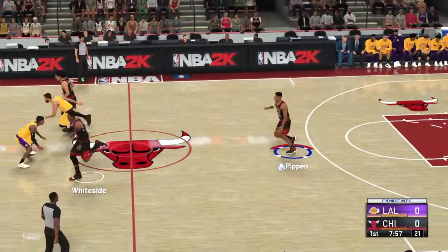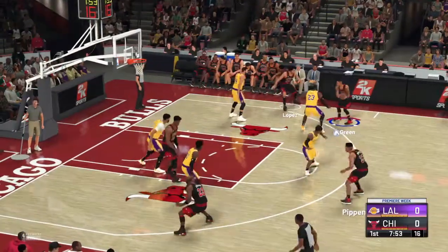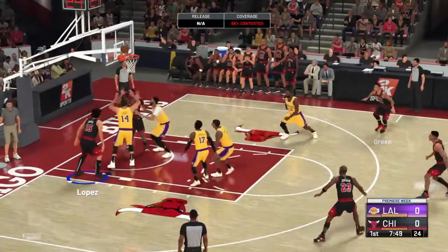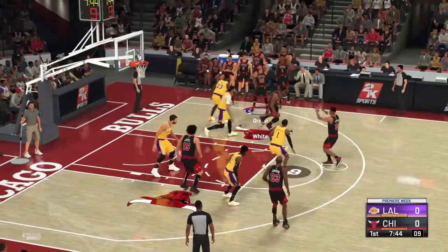And it's Chicago to start out. Here are the starters for Los Angeles. LeBron and Davis, the incredible forward pair. Caldwell Pope out there with Dennis Schroeder. And it's Gasol with the pivot spot, manning the middle.